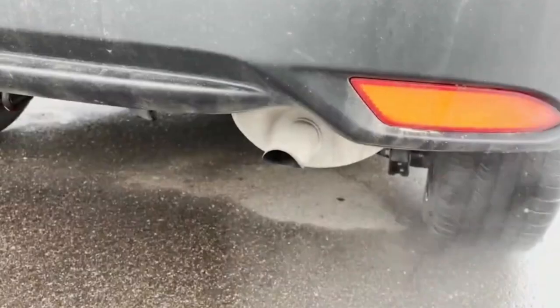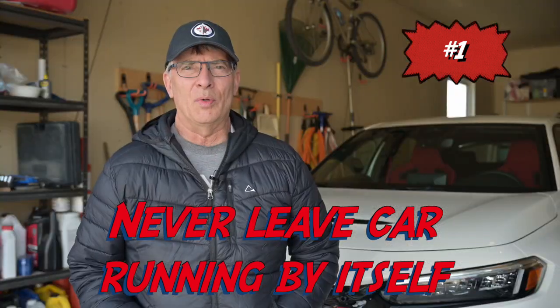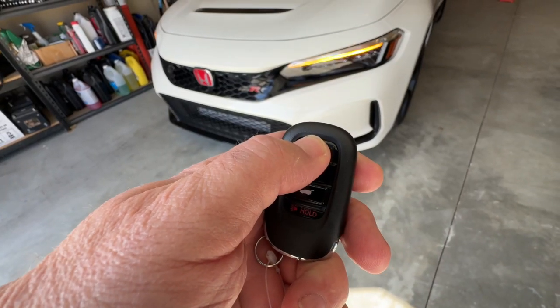So, is there anything I can do to stop this from happening? Other than having a big hungry dog, or apparently a chihuahua, in or around your car 24/7, there are other options that you might consider to prevent a theft. Number 1, don't ever leave your car running without you in it, and keep your windows shut and doors locked.